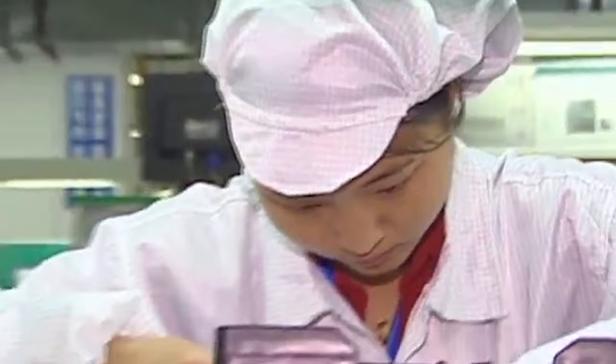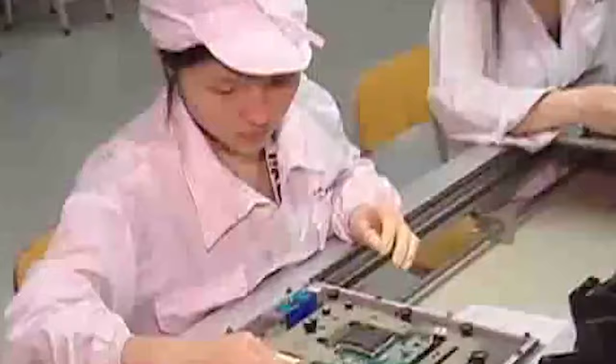Foxconn. Earning less than $300 a month. These workers are either killing themselves or trying to. Workers to a 60-hour, 6-day week. By Apple's own data, only 38% of its suppliers complied. And in this stress room, employees can work out their frustration. So a model happy employee. You're happy.